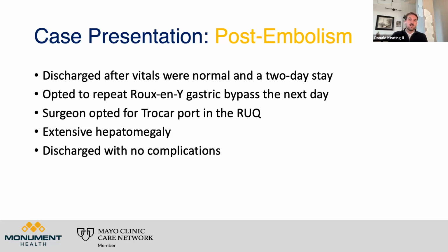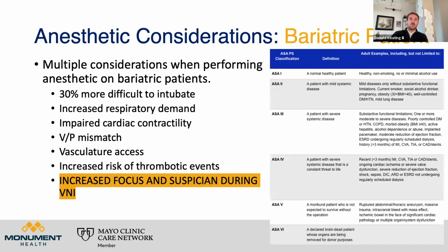So overall, best case scenario, the emboli was able to be dislodged. She was sent to the ICU for 2 days, was okay, went home, and the next day had her procedure done, with no concerning signs or symptoms afterwards. So there's a lot of different considerations and learning points from this case.